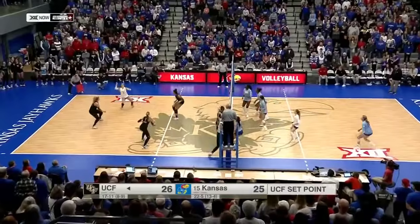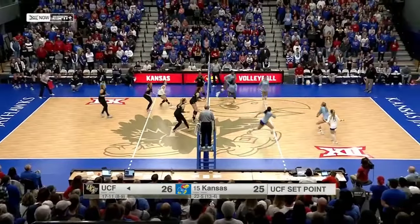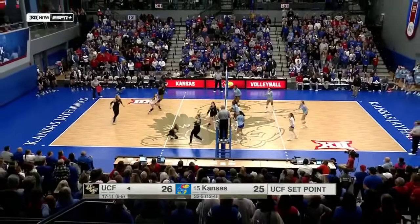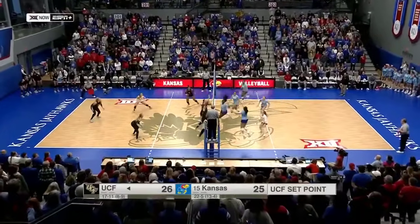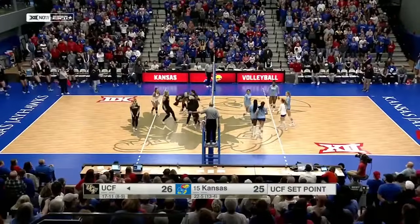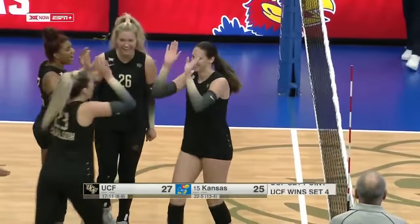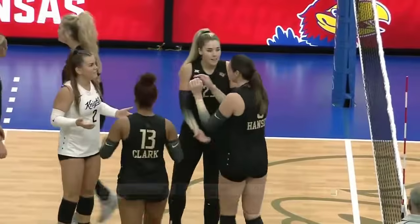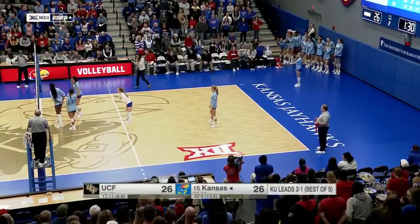Turner, Elnady. Shearer saved it with the right hand. Elnady again. Great save from Chalmers. Elnady once again. Abby Hansen puts it away. Ray Bouchard not happy with 26 now. Yes. Instead of heading to a 5th.